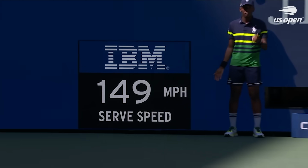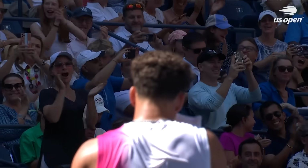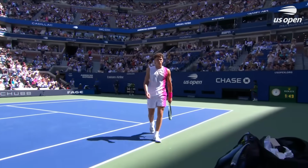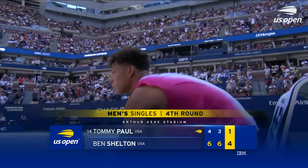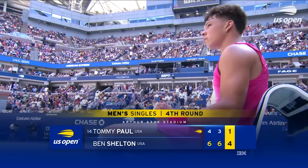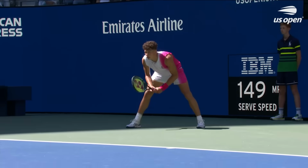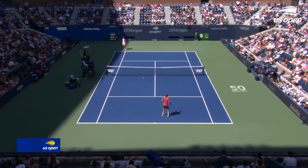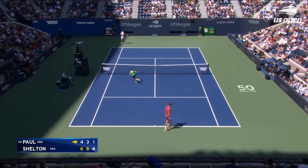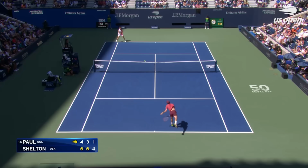Display of serving, and another 149. That's two of them in the game, and a glance that means he's all business at 4-1. Shelton leads 4 games to 1 in the third set, and by two sets. Shelton's seething a little bit out there. I think I like that from him. Tommy has a 10-match win streak against American players.